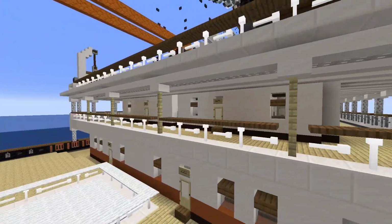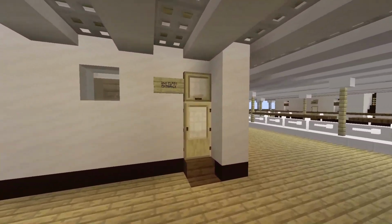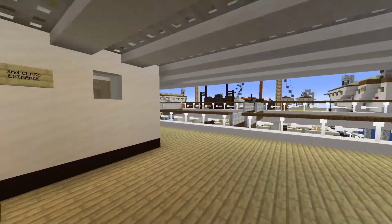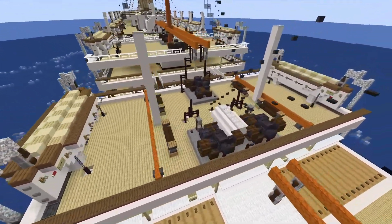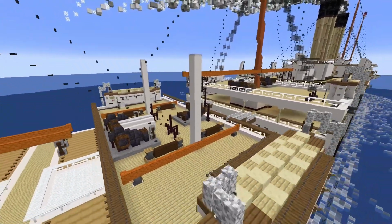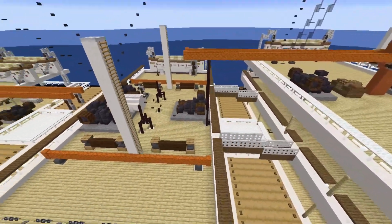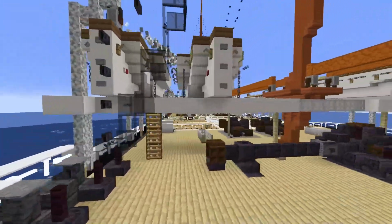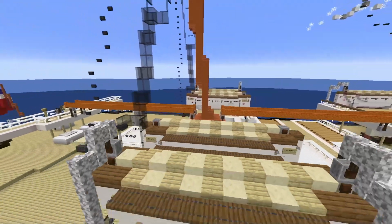And further aft, if we move over to this superstructure tower here for second class, they have their entrance that leads down. So that's that. There's also this deck here with some lifeboats and some of these cargo pillar type things that they would attach these derricks to load cargo into the hatches basically. And you also have these lifeboats here on this little support structure surrounding the furthest aft mast basically.